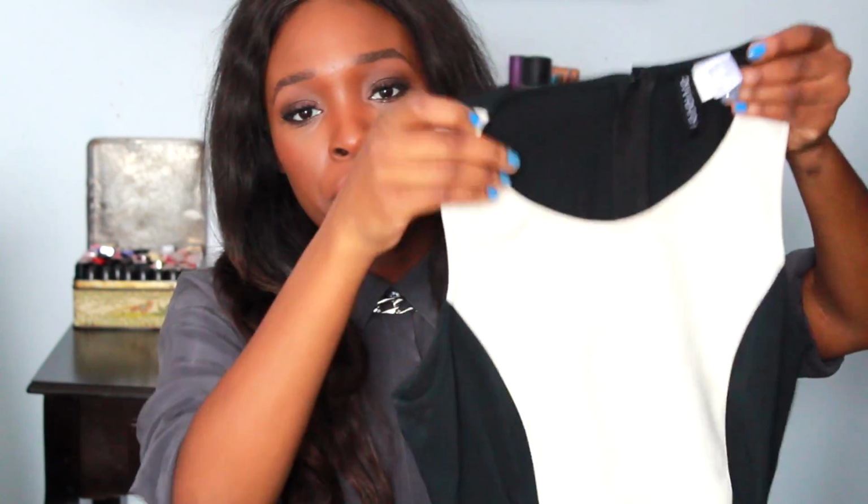It's this black bodycon dress, but guys, believe me when I tell you, I don't wear bodycon clothing. It makes me uncomfortable, makes me feel large, emphasizes all of my lumps and bumps. It's just not a good look for me, but this is so flattering. It makes me look really thin, well, thinner, makes me look thinner.